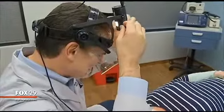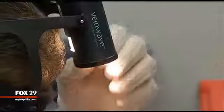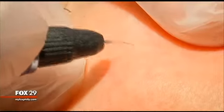Weird looking. But the better to see your veins. This is a polarizing light. Oh my, you can see everything. What's that doing? It's actually making the vessel disappear.